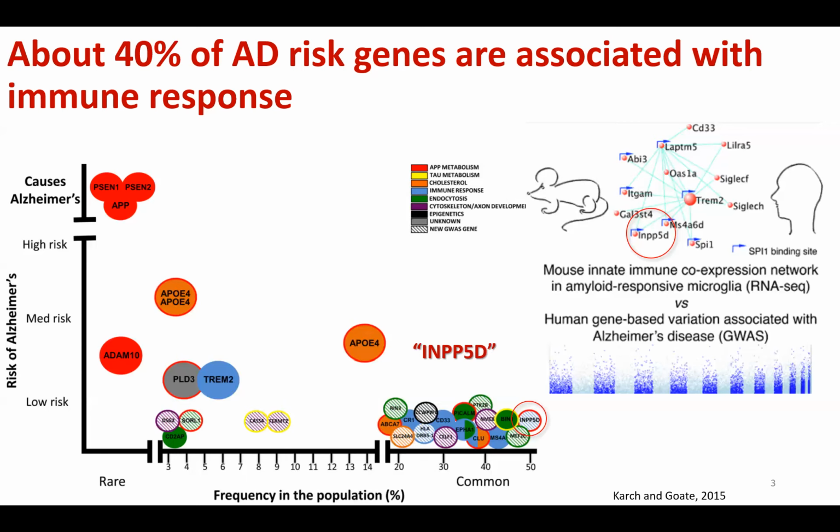And one in particular we've heard a lot about previously is TREM2. But we also highlighted on the right side another gene that's quite common in the population, which is INPP5D, which also is related to the immune system.